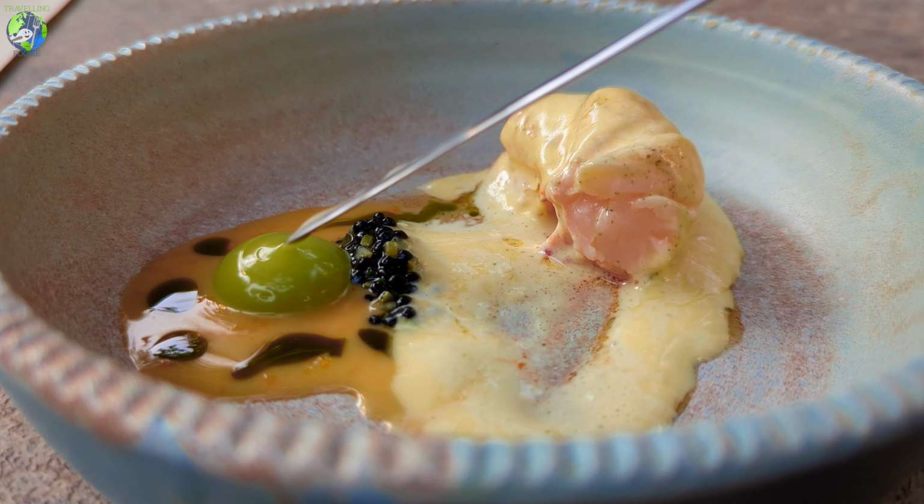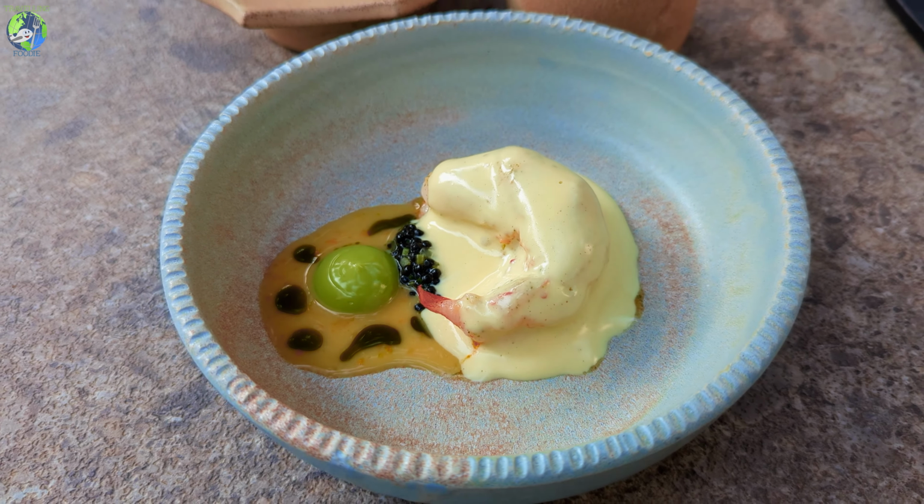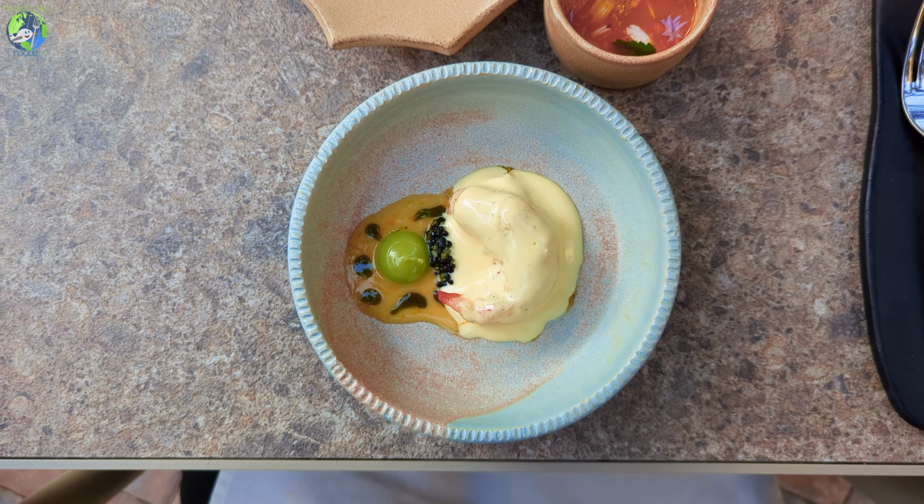And this here has some grape as well. That cream is so good. Add a bit of everything here. So it's the cream of grape that adds the acidity and the citrusness to the heavier, richer cream of lobster.